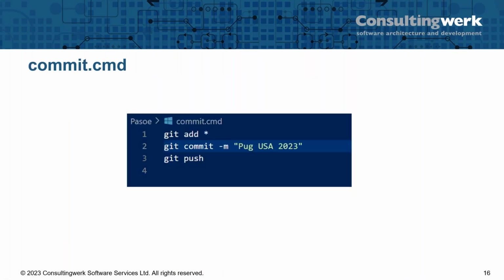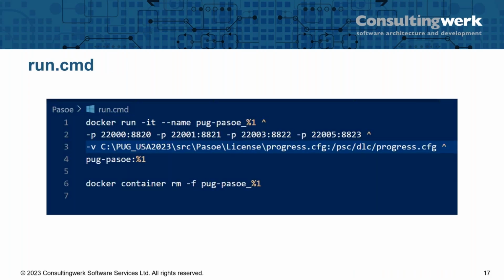Yeah, scripts to make my life easier. I have a commit.cmd, which I will regularly use, and it does a git add and a git commit and push to my local Git server. And for running the Docker container, I have a run.cmd, which will run the Docker container. It contains the port mappings to the host, and it contains a volume mapping to the license file. In principle, the license file is not part of your Docker image. It exists outside on the host, and we map that to inside the Docker image, but that's for later.